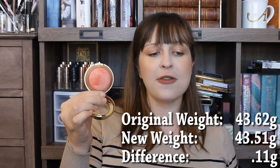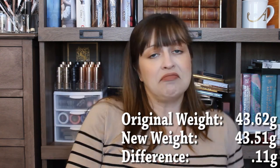For the letter L, we have my Milani blush in Luminoso. I will say every update, I love this blush so much. So we're starting to wear down on the dome here. This is a baked blush and it's absolutely gorgeous. This is the blush that I use almost every single time I do my makeup. So I did use this a total of 22 times in the month of February, and it's a joy to use. It's a joy to use.